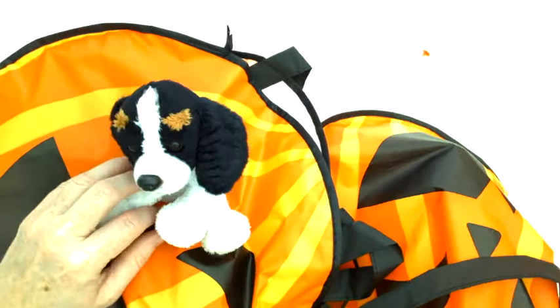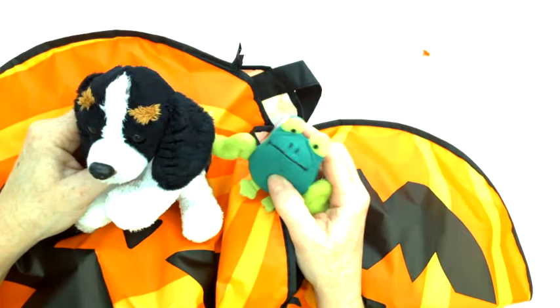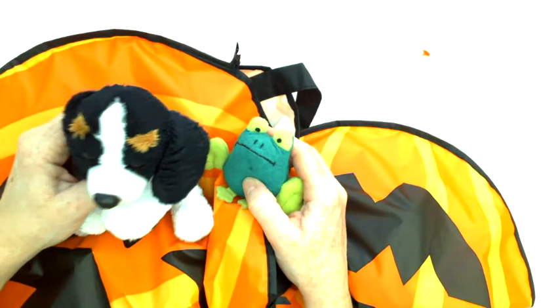Second child then, second turn. Child number two goes in the bag and pulls out a dog. And there's the dog. And then they put their hand in bag number two and they pull out a frog. Dog, frog. So that dog ends in og and frog ends in og. So that is a pair, snap.